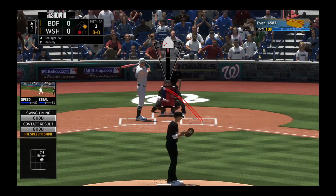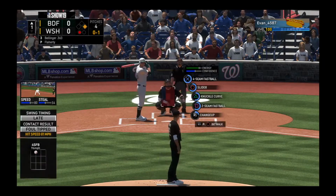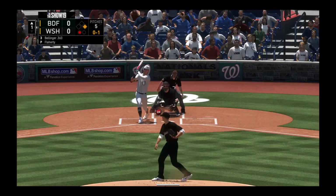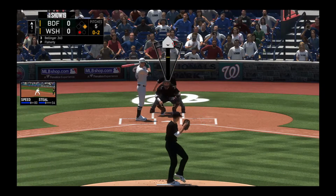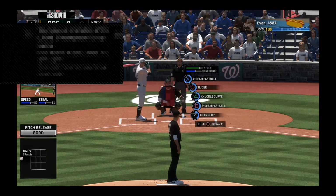Stepping into the box, Cody Bellinger. Man at first for him following the one-out single. Fouled off. Ready with the 0-1 pitch. Another one fouled off, and he's quickly behind 0-2. And he misses there, 1-2.